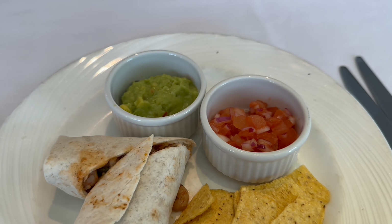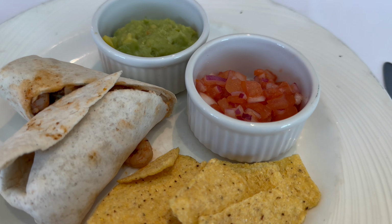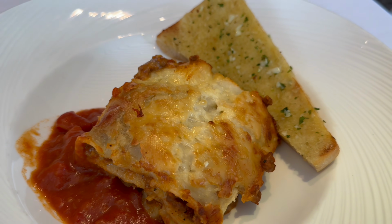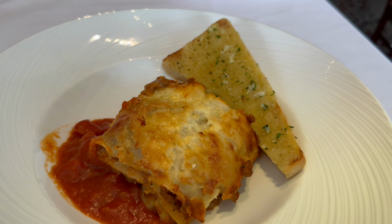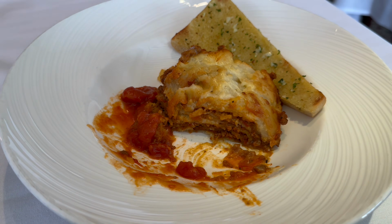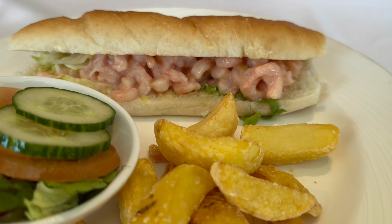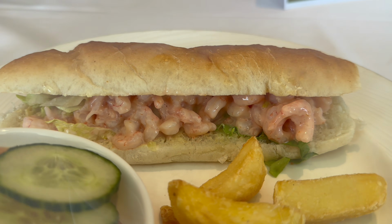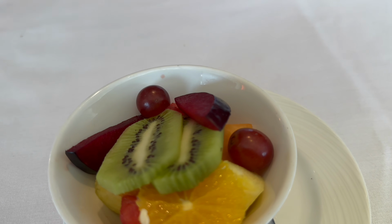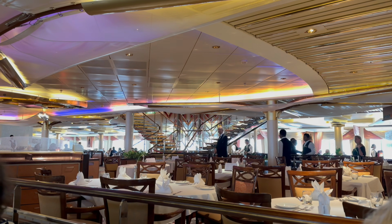I decided to have a small plate as a starter, which was the shrimp fajitas, tortillas, guacamole and tomato salsa, which I can only describe as being just okay. For the main courses, the oven-baked lasagna with a garlic bread was actually really tasty, although the favourite dish was the prawn marie rose baguette with chunky chips and salad. And for dessert, I went with a fresh fruit salad. And overall, I felt that the lunch here was actually really good.